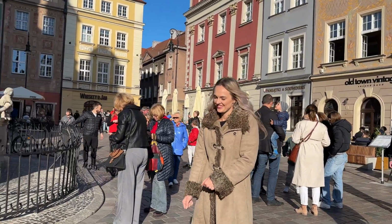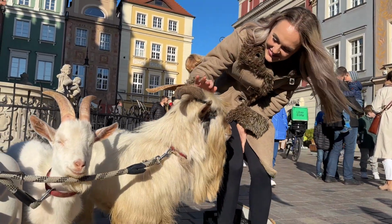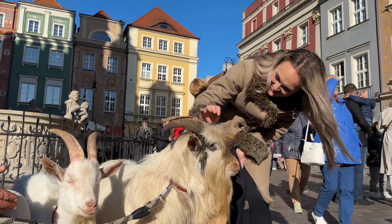Sune is a total animal lover. So to be able to see Poznan's favorite mascots in the flesh just added a special touch to the afternoon.